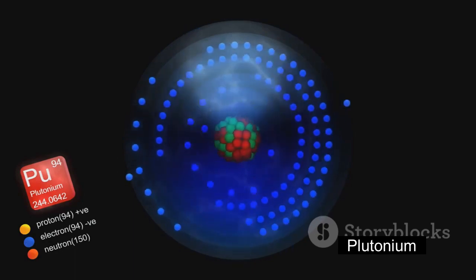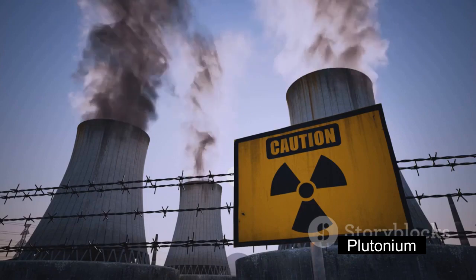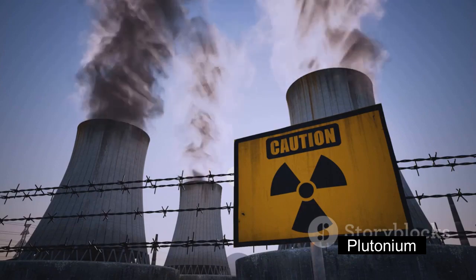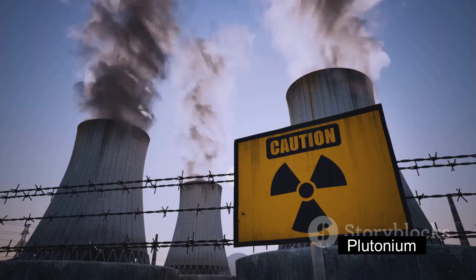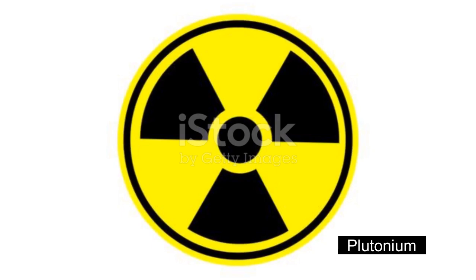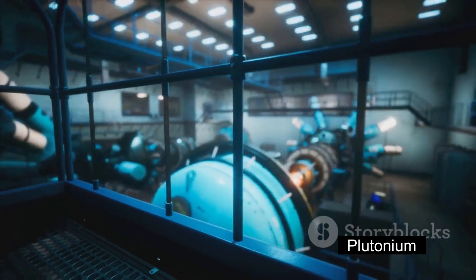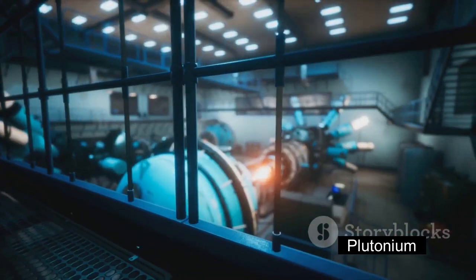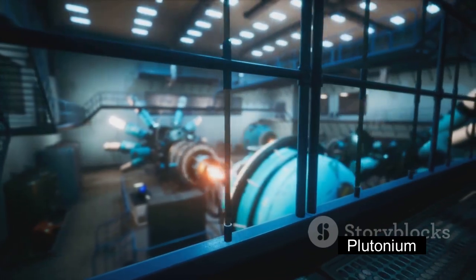But then there's its sibling, plutonium-240. This isotope serves as a byproduct of nuclear reactions and poses a challenge due to its high rate of spontaneous fission. This property can lead to complications in reactor operation and even pre-detonation in nuclear weapons. But like most things in life, plutonium is not just black and white. It has the potential for both creation and destruction. It's a key material in nuclear weapons production, being used in both fission and fusion weapons.